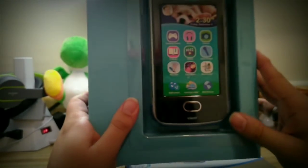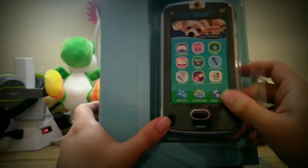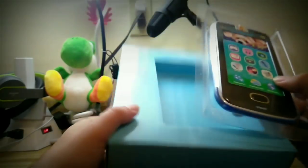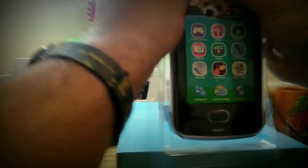Alright, and there is your KidiBuzz phone right there. Wow, this is a big phone. This is not a small little delicate phone right here, guys. So, definitely a beast. Ooh, alright. And that comes right there. Wow. Man, this reminds me of something I got from the military.